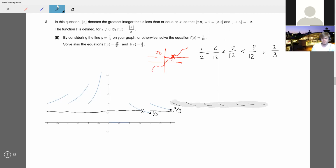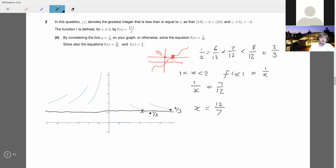And if we solve for that solution, we're looking for an x between 1 and 2, as we can see from our graph. So we know that f(x) in this region is 1 over x. So we're looking for 1 over x equals 7 over 12, which we can solve to see that x is 12 over 7. And just as a sanity check, 12 over 7 is definitely between 1 and 2. So that's correct, and that's the only solution.